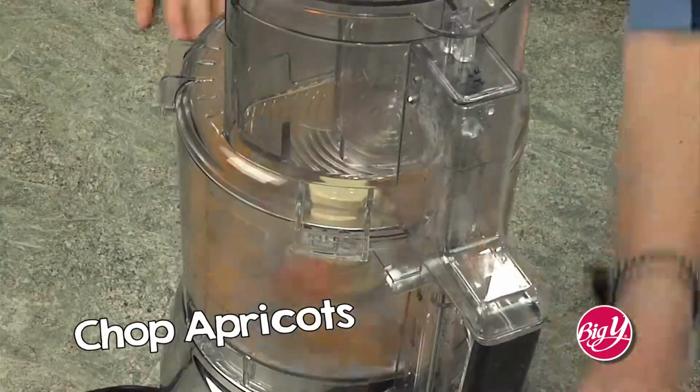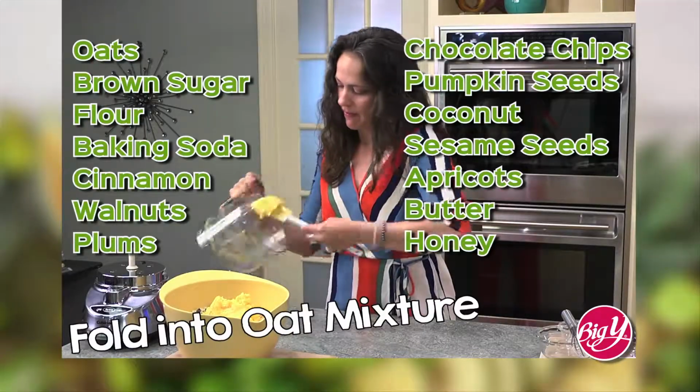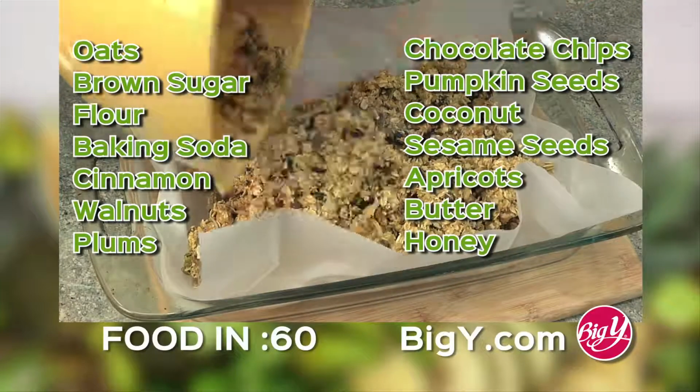Chop apricots. Add butter and honey to the food processor. Fold into oat mixture until combined. Press into baking pan and bake.